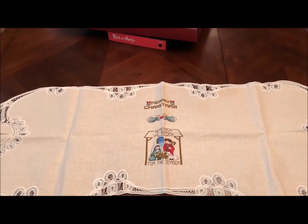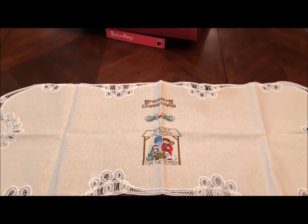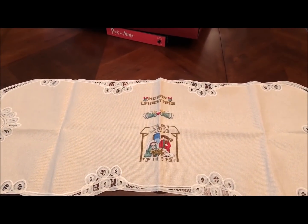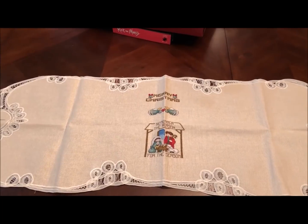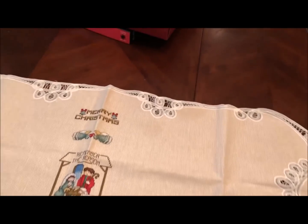I try not to put food on it. And many times I've actually been known to take it up as we start serving, putting all the food on the table, but it sits there to set the tone. Then I want to show you a couple of other things that I have stitched. I'll have to iron all these wrinkles back out.